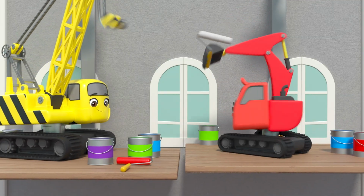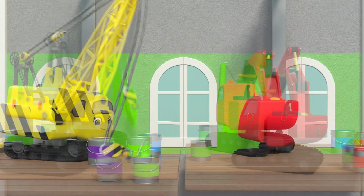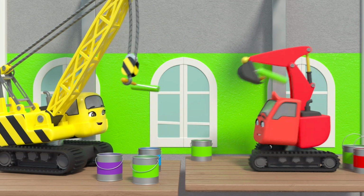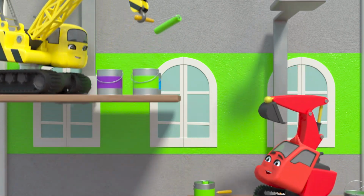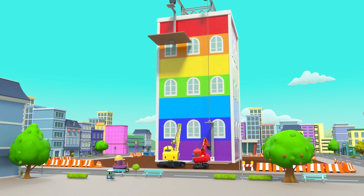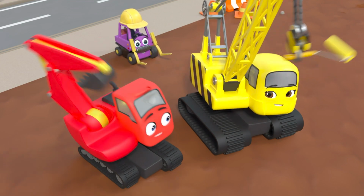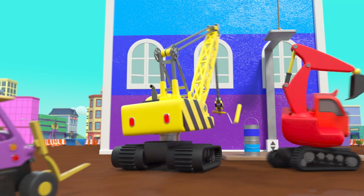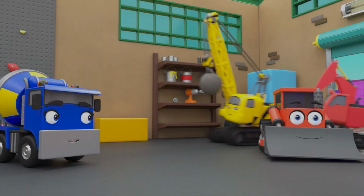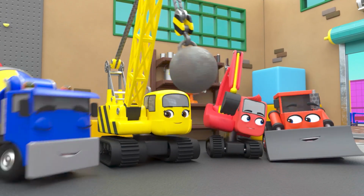Oh, Digley has realised that they're both connected and they need to work together as a team. That's much better. Great job, guys. Wow, that building looks amazing. What a great day's work. Uh-oh. Look out for that paint, Mr. Rubble. Not again.